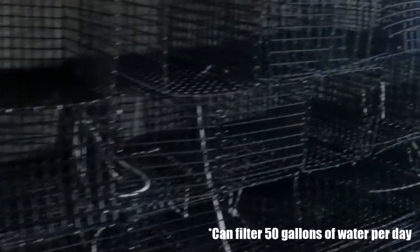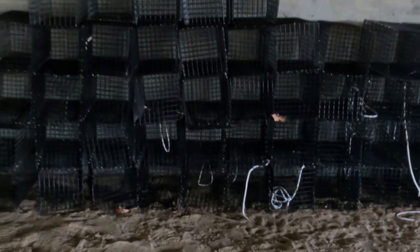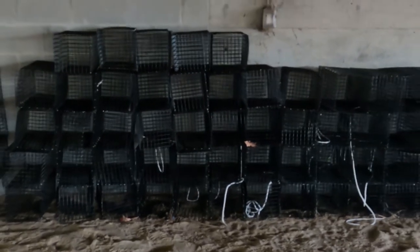We finished making the cages for the oysters, and we ended up making 24 cages. Each cage is gonna have 1,000 oysters. Each oyster can filter 50 gallons of water per day. So 24,000 oysters at 50 gallons per day, we're looking at 1.2 million gallons of water per day. Pretty impressive. That's pretty good.